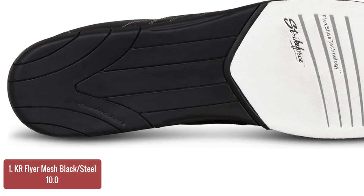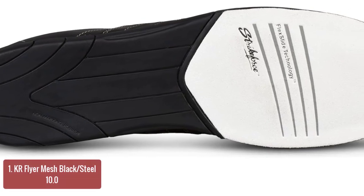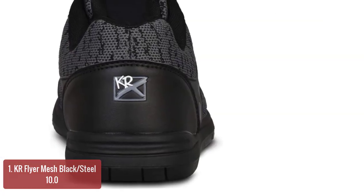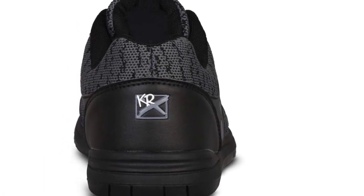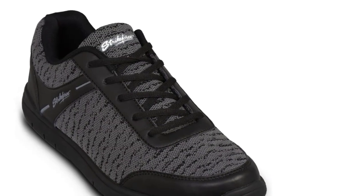List number one: KR Flyer Mesh Black Steel 10.0. Discover the sleek elegance of the KR Flyer Mesh Black Steel 10.0. Its modern design complements any outfit effortlessly. Lightweight and comfortable, it supports daily adventures with ease. Durable materials ensure long-lasting wear and reliability. Perfect for those who appreciate style and practicality.